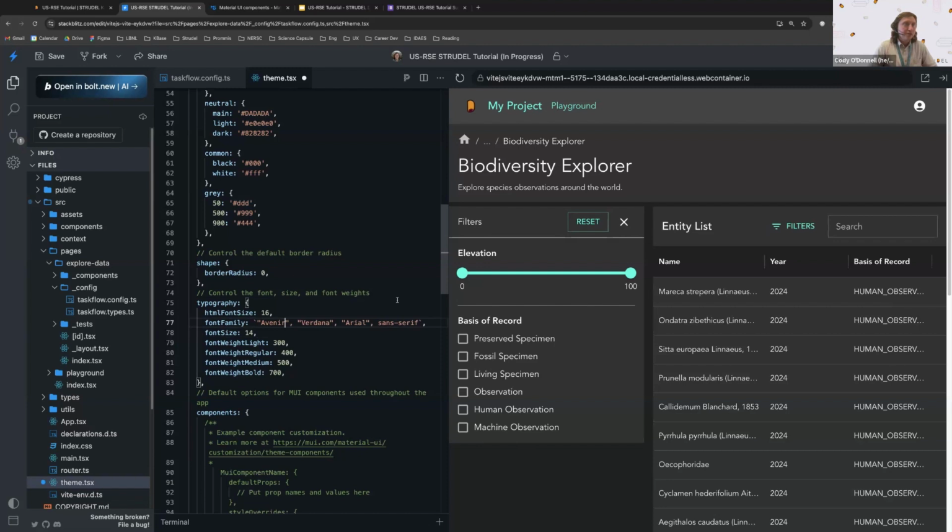And again, you can see this made a sweeping change across the whole application. And now all of the different components are using the Avenir font.